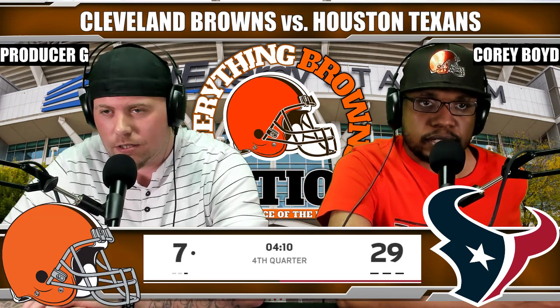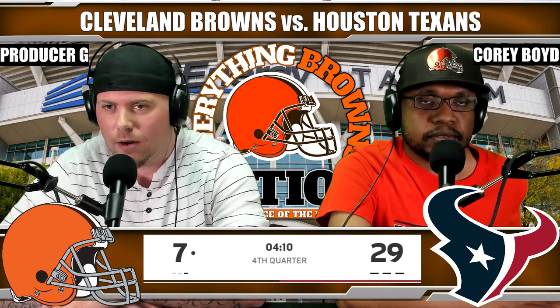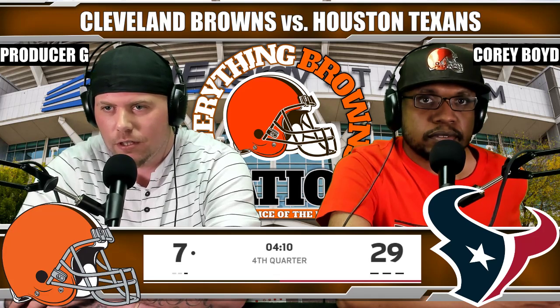Imagine how much better that could have been. Yeah. Mayfield still close to 300. Still a high completion percentage. Just those picks. The 3 picks. It was killer. Those 3 picks could have been 3 touchdowns, so that's the difference in the game. But, again, other than those picks, and even the picks, I'm not super mad about those picks, other than the one he overthrew in that end zone.